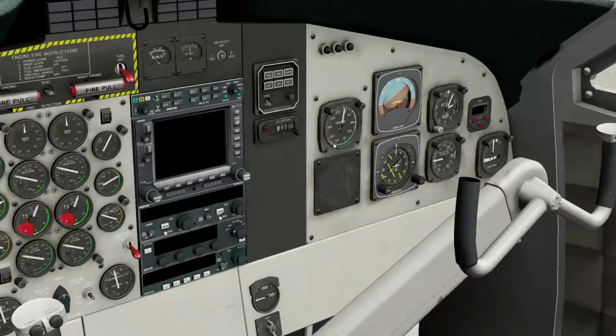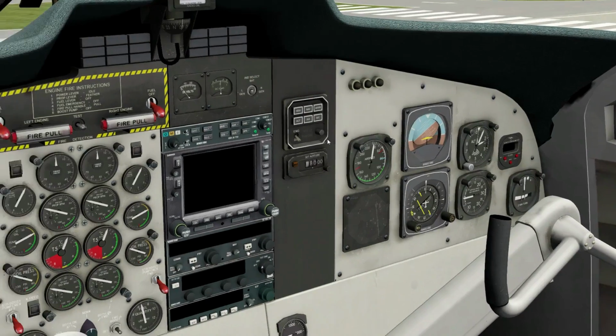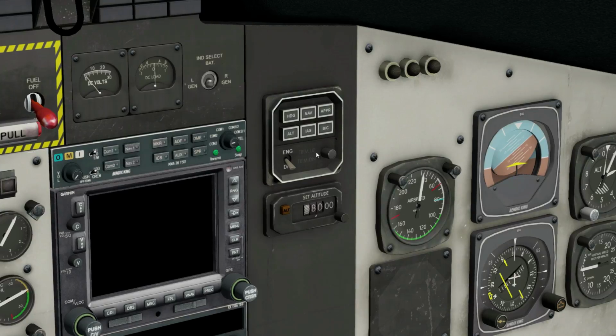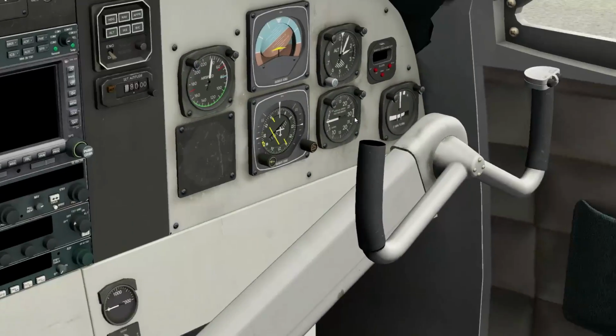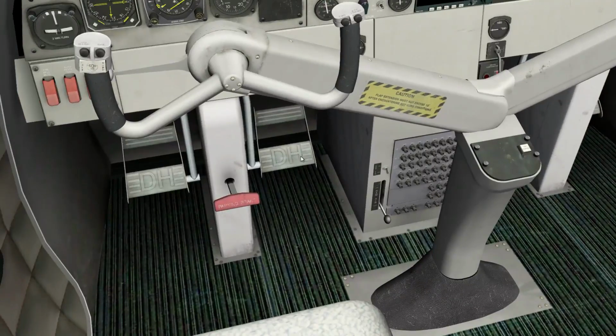Our radio stack and our co-pilot instruments on the right hand side. We also have a very basic autopilot here. Basically engage that and you can set your altitude, and it's a very simple autopilot, but it's still quite effective. What else have we got here?